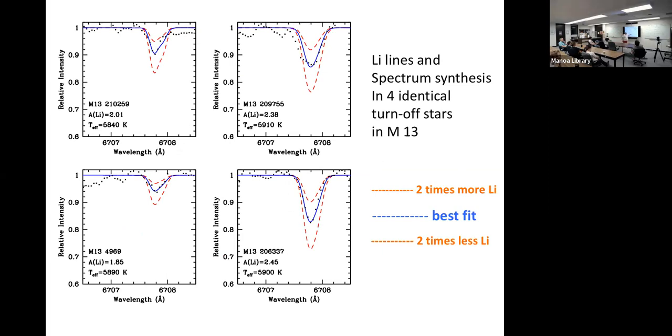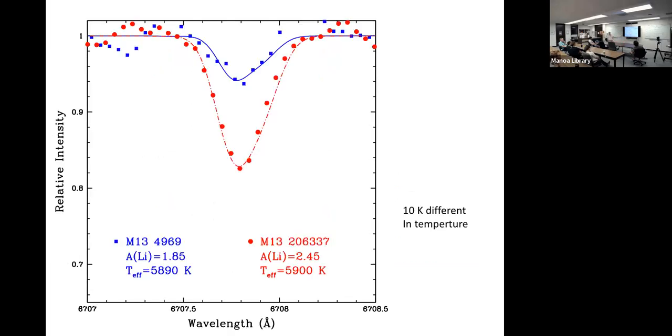So this is the best fit to the observations, which are the black dots. The red lines are factors 2 above and below. And if you look at just those 2 stars, they're 10 degrees different. And look at that difference in the strength of the lithium line. So what's going on here? How are we going to figure out what's the primordial lithium when they're not going to be telling us?